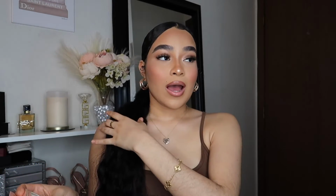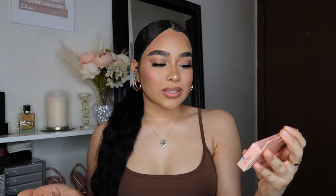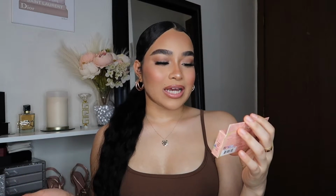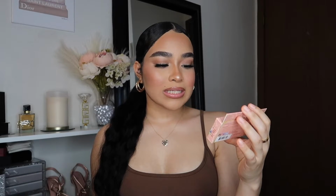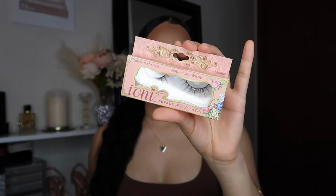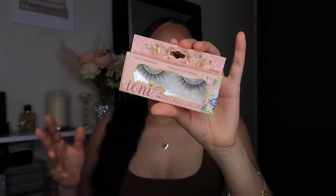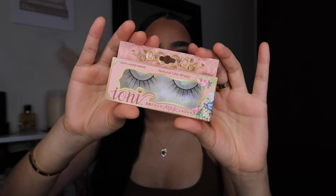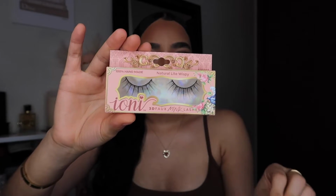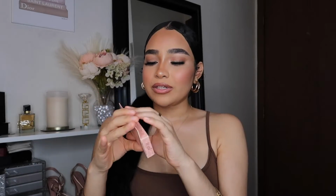I have found these lashes that have been viral all over social media. I think they've been viral maybe since last year, but I finally found this brand. They're 100% man-made and they have a natural light wispiness to them. 3D Fox mink lashes. Again, I love the packaging. It looks very, what is that word, like an old French style type of look, especially with the gold part. These look more on the natural side, but the band of these is black, a little bit more thick. But I definitely do want to try these out.